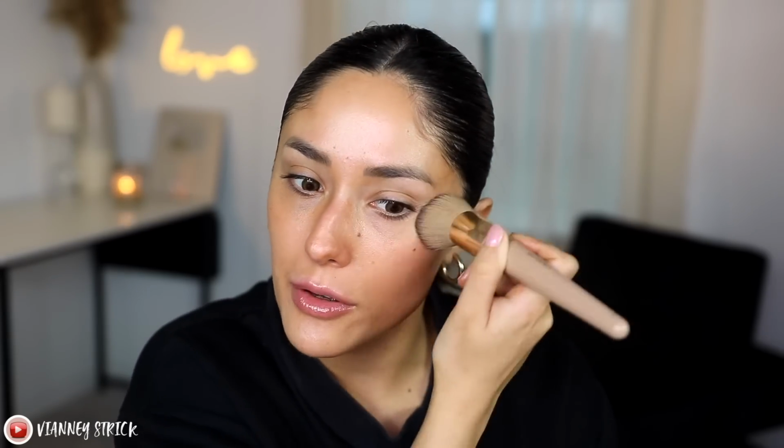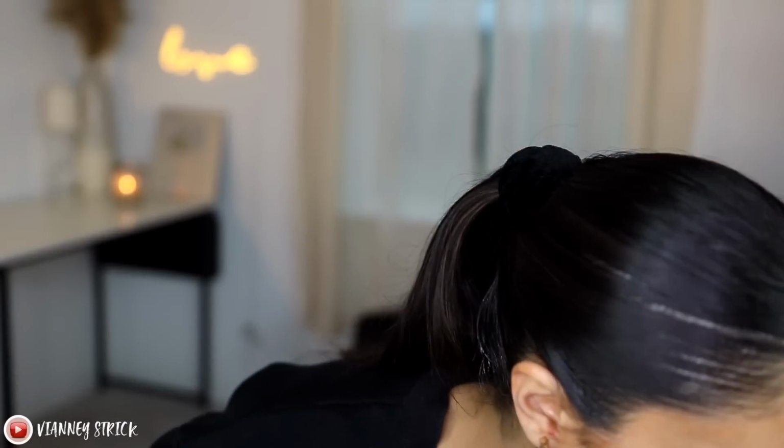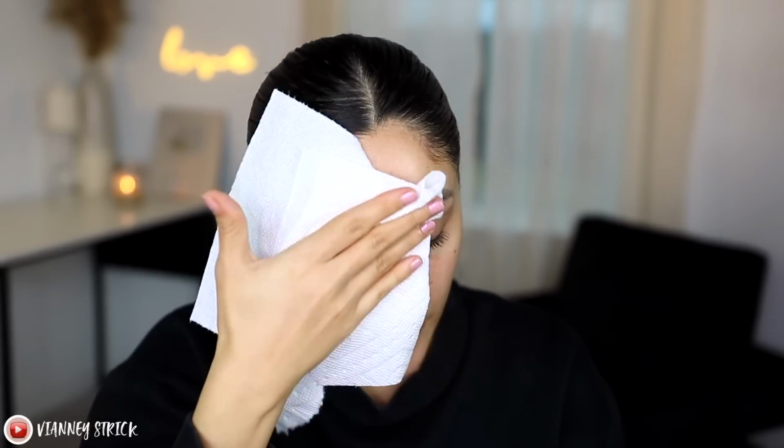I am pretty pale too right now, so maybe this just looks too dark on me. It looks like a really bad spray tan. I kind of want to make it work though, because what if it is a good product? I'm gonna go ahead and just wipe this off my face. Even though I just did my skincare, I want to mix it with a moisturizer. It really hurt to take off all my skincare, but there's nothing I wouldn't do for you, you know?